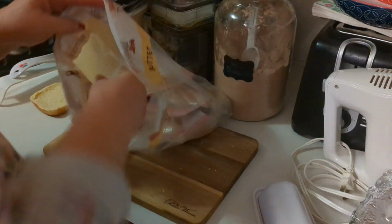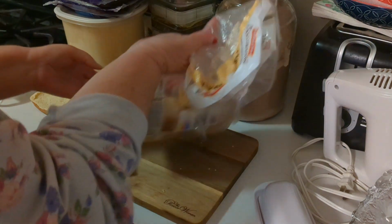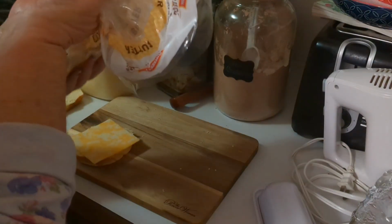Spices let me know that there's business going on outside, which is okay for business to be going on outside.